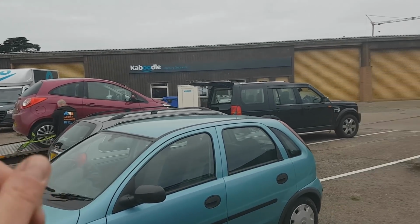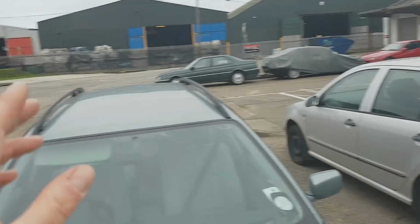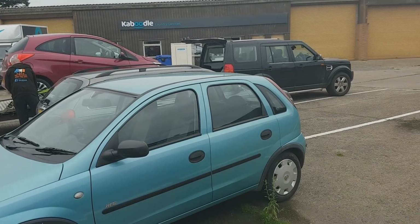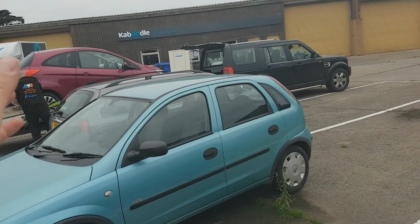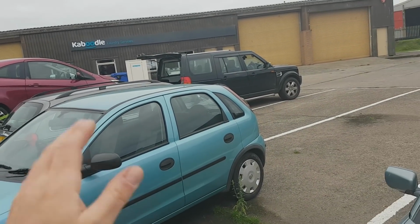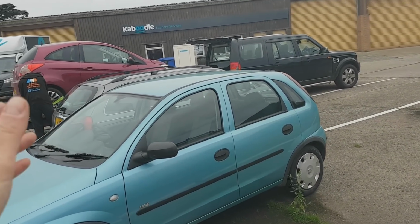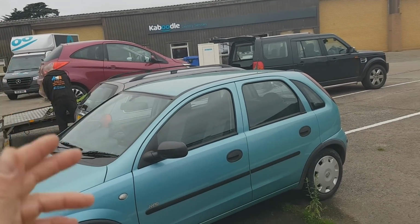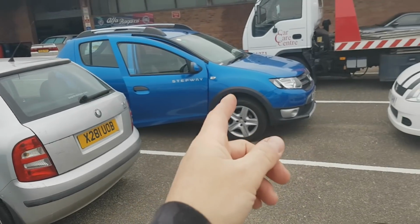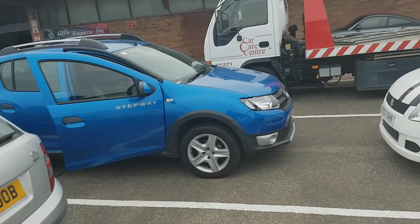But I think overall the two MOTs for cars of this age were pretty damn good, to be fair. No note of corrosion at all on the KA, which you get a lot with the Fiat 500s and the KA at that age. Nothing about any worn boots or track rod ends or anything like that. And yeah, clean as a whistle on this one, wasn't it? So I'm quite happy with the results off that.